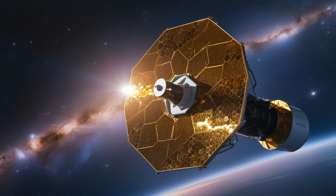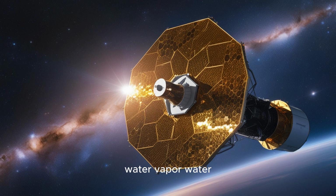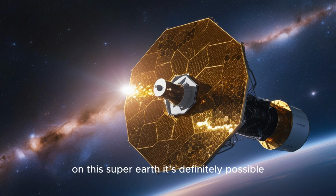Okay, let me guess. A super-Earth, that's a rocky planet, but bigger than Earth, right? So maybe it's got oxygen or methane. Those are signs of potential life, aren't they? You're on the right track. But in this case, they found something even more basic. Water vapor. Water. Wow, a planet with water in its atmosphere, 100 light years away? Does that mean it could be habitable? Could there be life swimming around in alien oceans on this super-Earth?